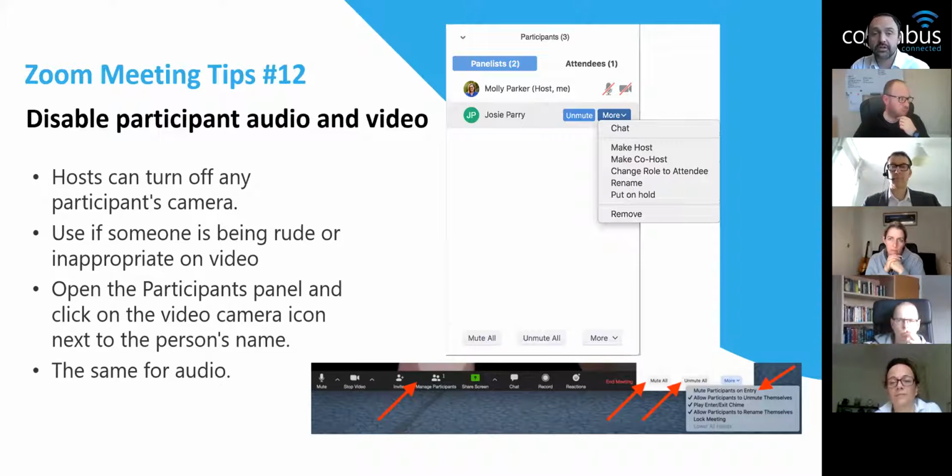So it's something that you should consider and know how to do before you run a public Zoom event. So I would definitely know how to do that and do some testing around that with yourself or your colleagues if you're going to run your first event. I think it's really important that you do a trial run. And you get used to the controls and features that Zoom provides.